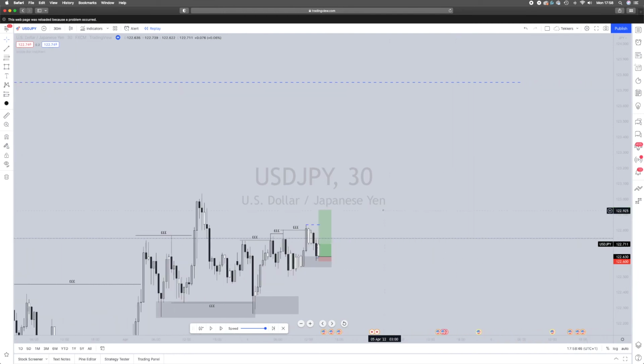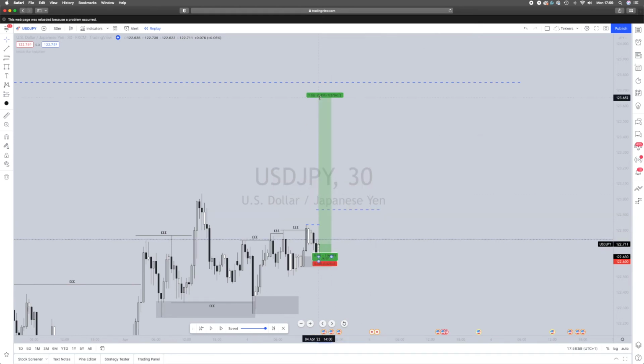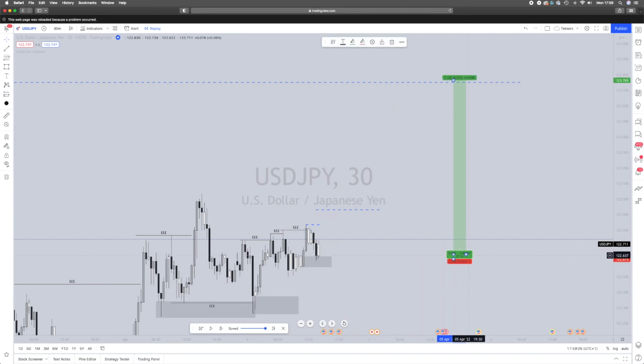Now also I just want to draw a line in 22.93 to denote 10 to 1 R, so just put that there, 22.93. Okay, so that's your 10 to 1. This up here at 75 gives us 37 R to 1.